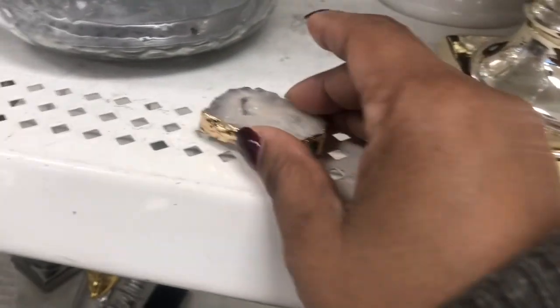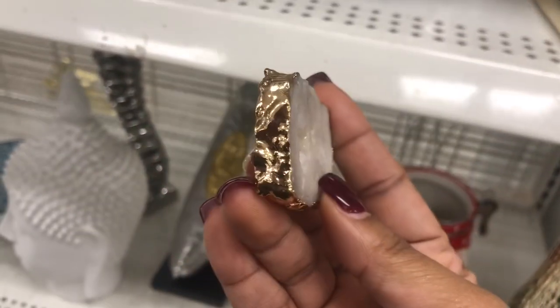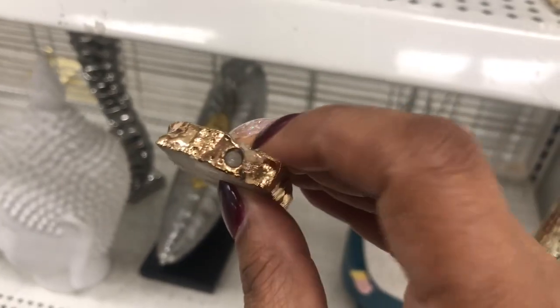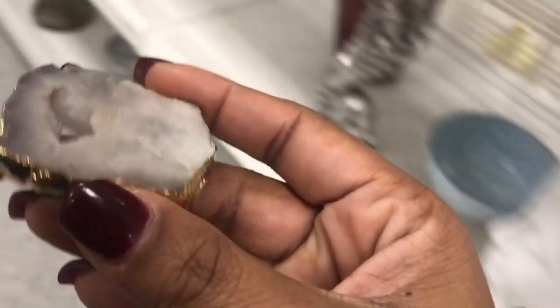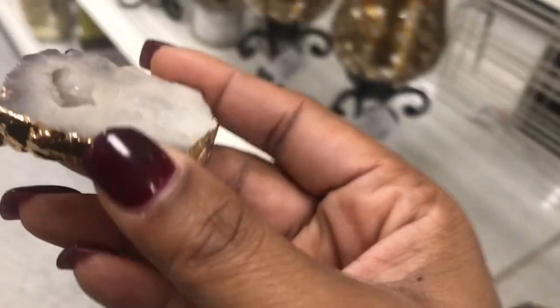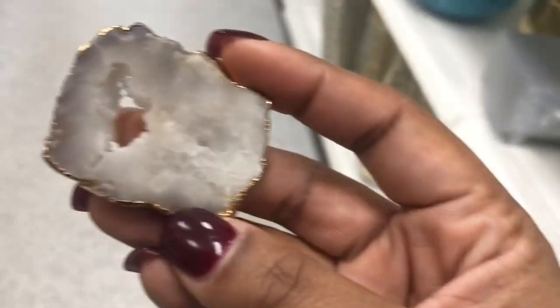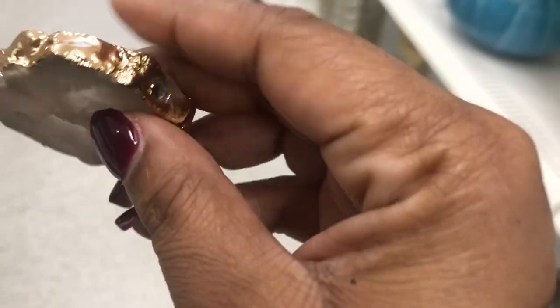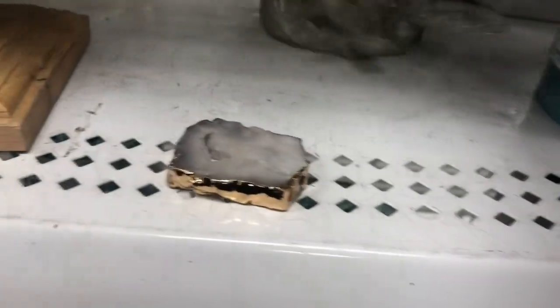So yeah, guys, I'm in Ross, and this is literally the first thing that I see, and it looks like it's broken off or something. Yeah, so this is the first piece of crystal that I see in Ross, which is so crazy. I thought Ross would have more options, but yeah, this is like a little piece. It's actually broken off. So yeah, that's the first thing crystal related I see.